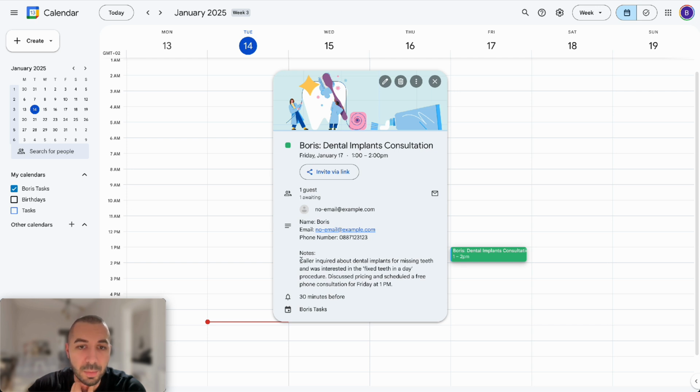And here we have a summary of the call, like a really short summary. Caller inquired about dental implants for missing teeth and was interested in fixed teeth in a day. Discussed pricing and scheduling a free phone consultation for Friday at 1 p.m.